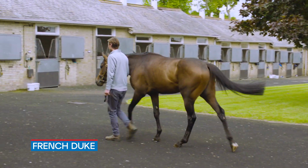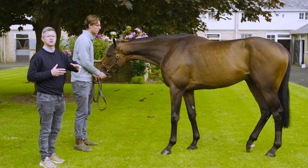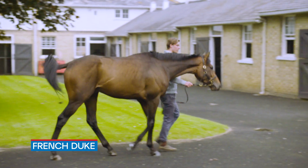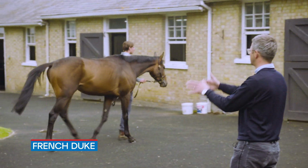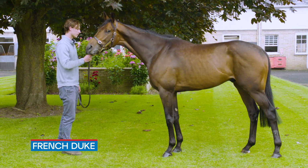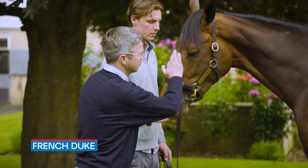Physically, he's just starting to furnish. He's just starting to sort of grow into himself. He's going to improve as he gets older. He's going to improve as the year goes on, and I think he'll be a horse for next year as well. I think if you came and saw him for the first time, you could only be pleased with him. He's a beautiful horse.